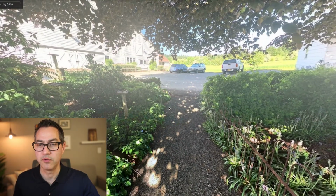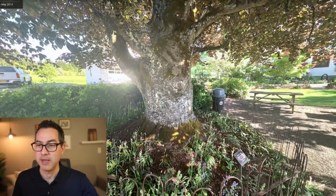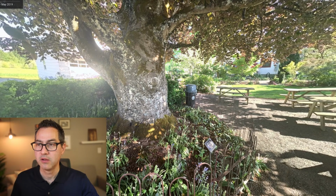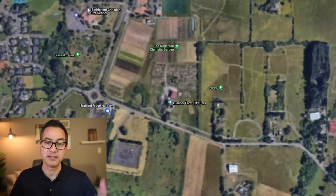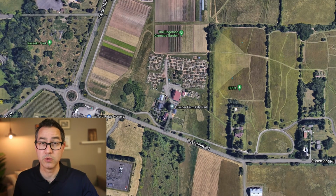Really, really beautiful area. And they also do organized kid events. In the main house, which is right here, they also do organized events for the kids as well, which is really, really cool.